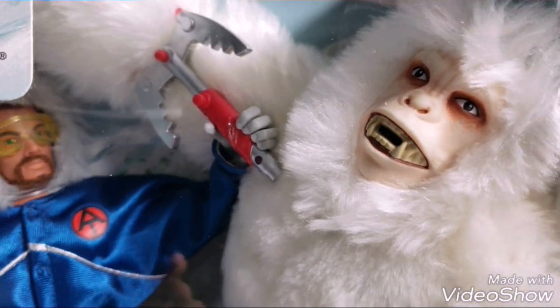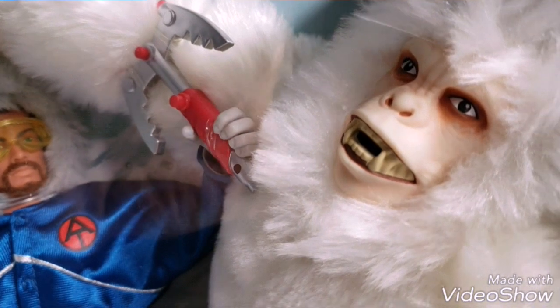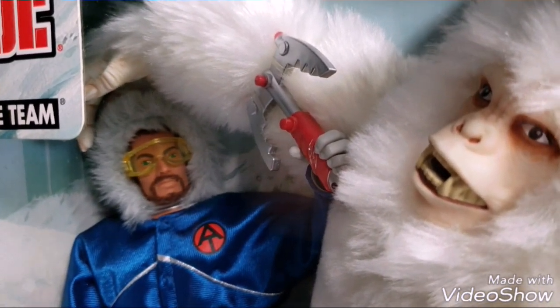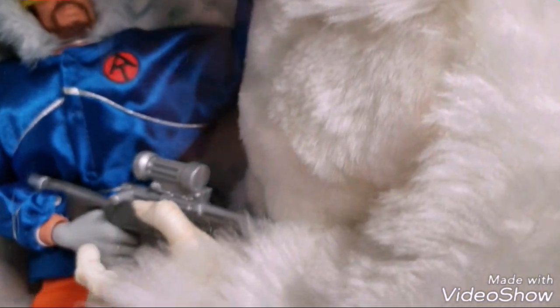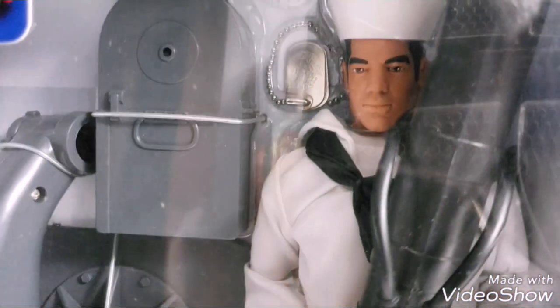Believe it or not, there is a brown version of this from the Collectors Club convention piece. That's like astronomically expensive. My Pearl Harbor Battleship Row figure.